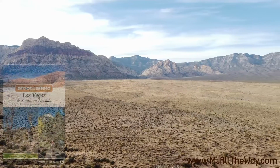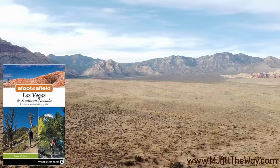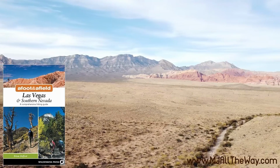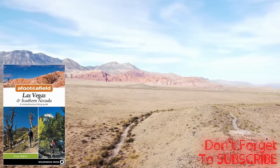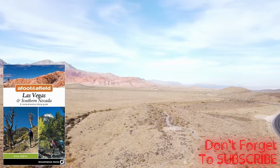I personally like A Foot and Field, Las Vegas and Southern Nevada hike book, and it's only $7.42 over on Amazon, and it is offered in Prime. They are on their second edition, which was released in 2010, so it's a little old at this point, but even still is all relevant information. It's about 288 pages and includes over 100 hikes all around Las Vegas and into the desert areas as well.